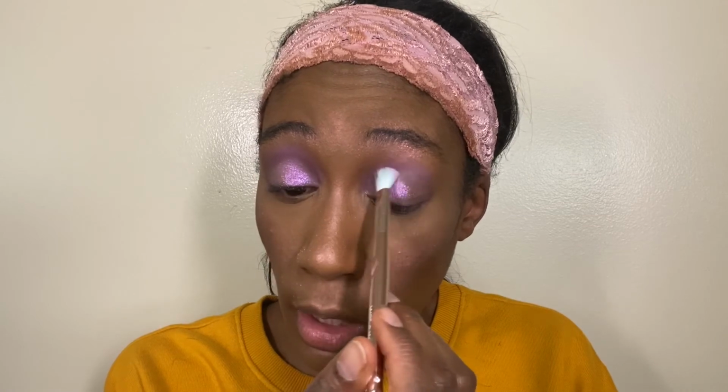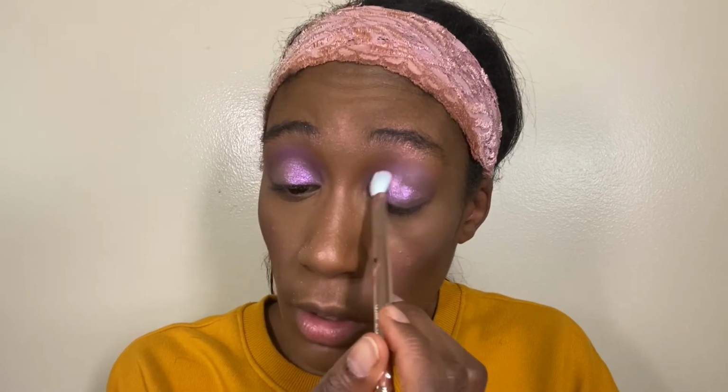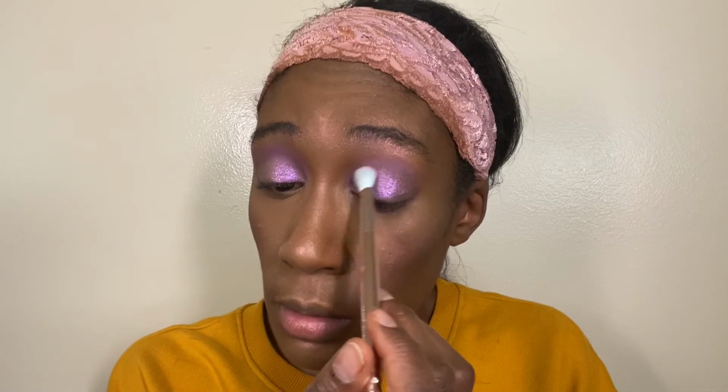Now, if you're lighter, it might work for you. But if you got melanin, you saw it's not working with a primer. You're gonna have to use that new one from Revolution or a different kind of base, because it's just not, no. It's not a vibe at all.